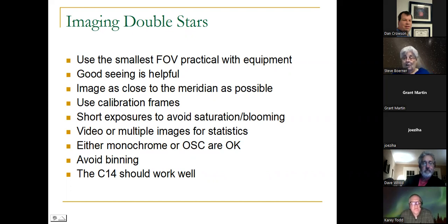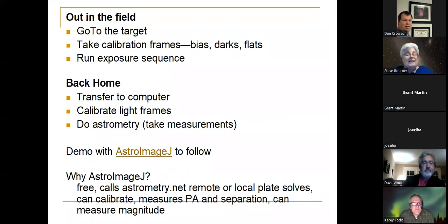And truthfully, if you want to do this, the C14 is going to work pretty well if you've got a camera. And the club does have a camera. Somebody say something? Nope. Oh, I was just saying, I hope the C14 would work well. Yeah. The only problem, and I've got some gotchas a little bit later. The only gotcha I have with the C14 is it's the C14. Yeah.